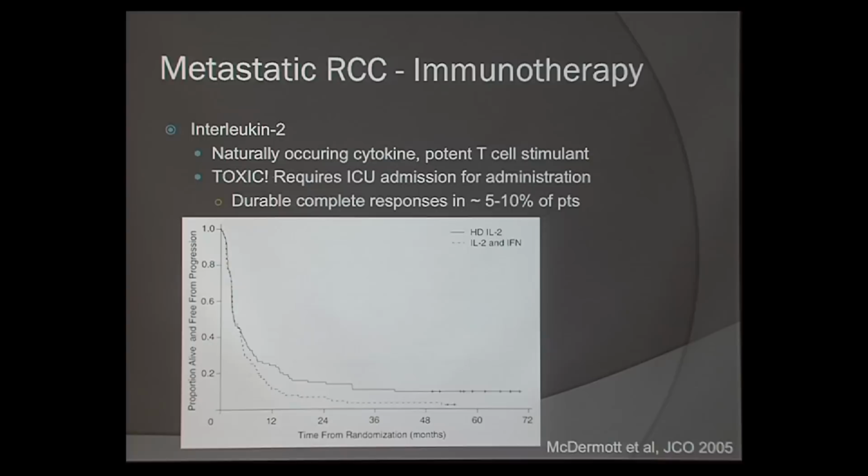Another option for immunotherapy that's currently approved for use is interleukin-2. Interleukin-2 is a naturally occurring cytokine that, again, stimulates the immune system. And this time, it stimulates the T-cell component of the immune system. IL-2 is approved at high doses.